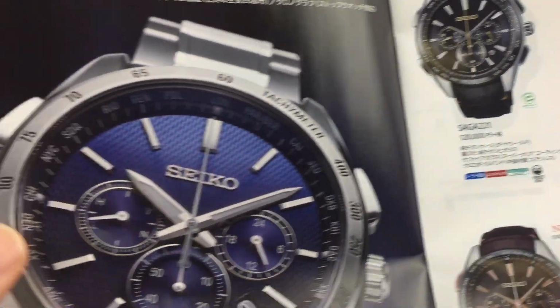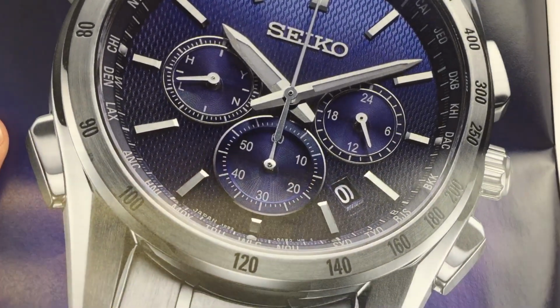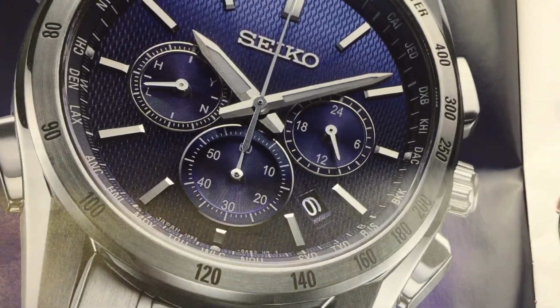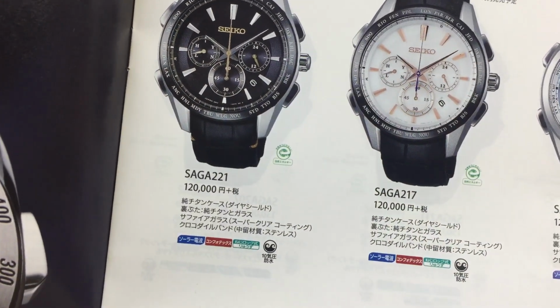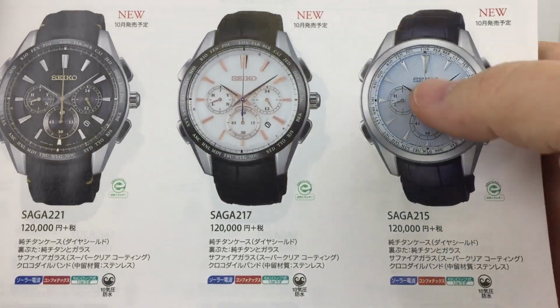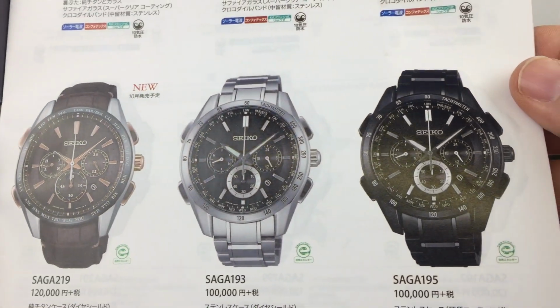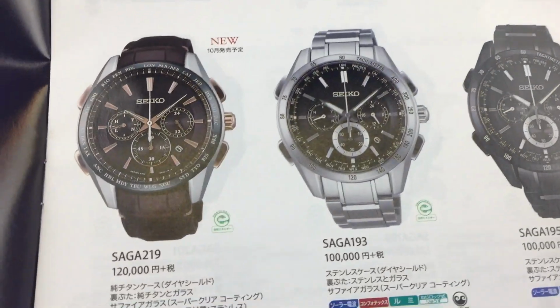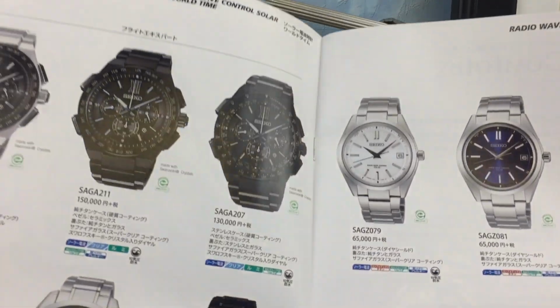Here's the Brights collection. It's a Flight Expert. I didn't look at these at all, so I'm not sure. Look at the dial on that white. It's weird, almost like a milky translucent look. That one has a starburst pattern to it. So those are pretty cool. I'm guessing I won't be touching any of those.